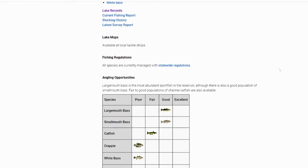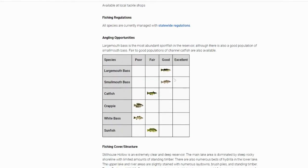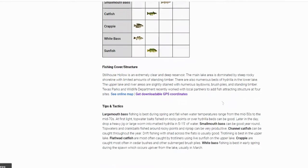As far as angling opportunities, you've got largemouth bass, smallmouth bass. I talked about that. You've got the catfish, the crappie, the white bass, and the sunfish. It says largemouth bass and smallmouth bass are good. From what I've heard from local people talking to me about this lake, I'm going to put it more towards the excellent side. I heard this is a really fun lake to fish, so definitely go check this one out.